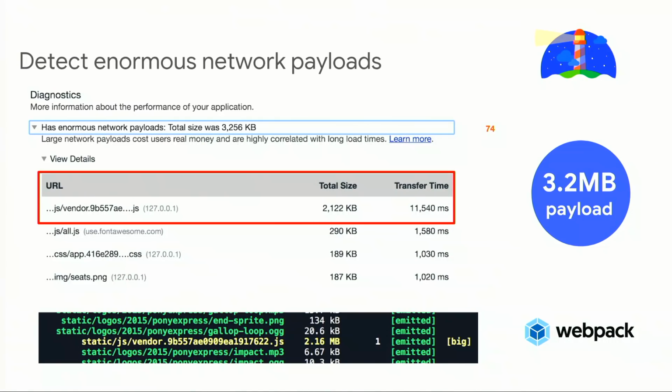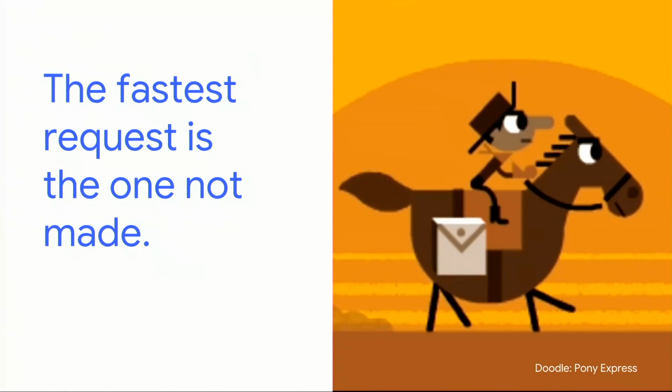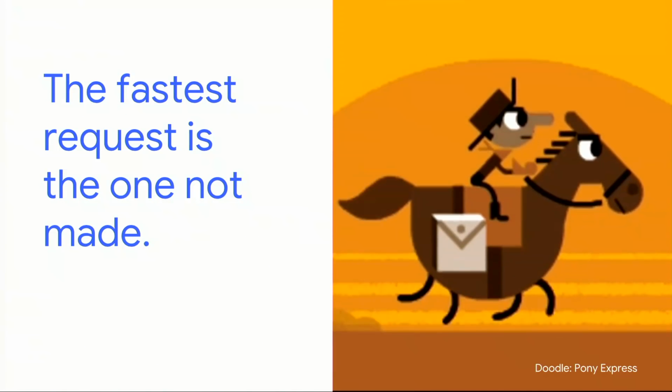At the very top of this list, Lighthouse highlighted that we had a JavaScript vendor bundle that was 2 megs of uncompressed code that we were trying to ship down. This is also a problem highlighted by Webpack. Now, what we say is that the fastest request is the one that's not made. Ideally, you should be measuring the value of every single asset you're serving down to your users, measuring the performance of those assets, and making a call on whether it's worth actually shipping down with the initial experience. Because sometimes these assets can be deferred or lazily loaded or processed during idle time.